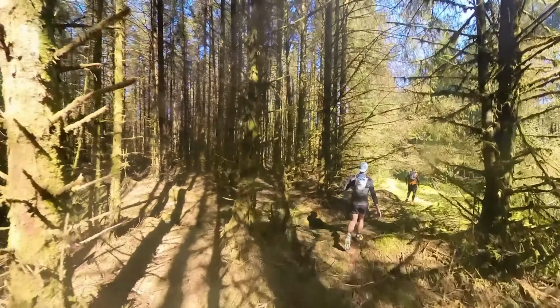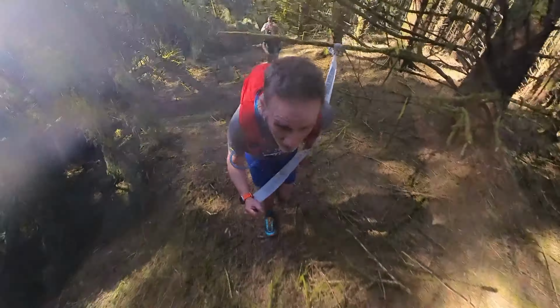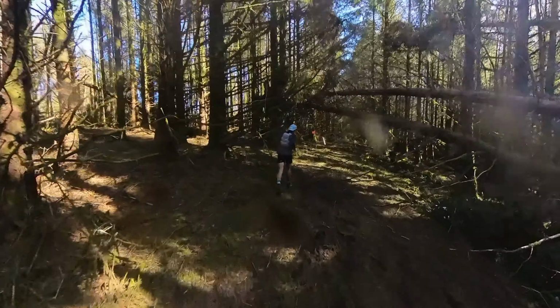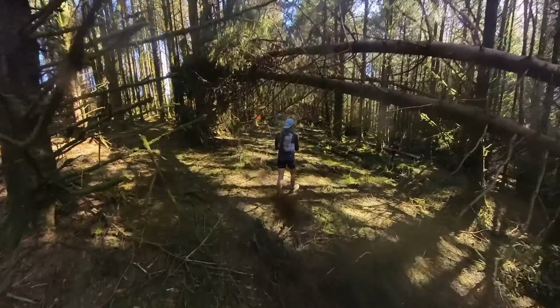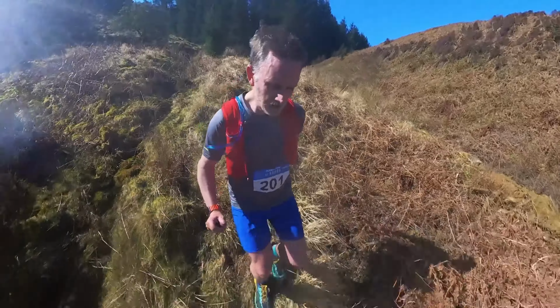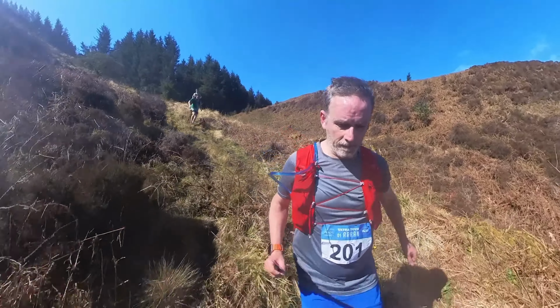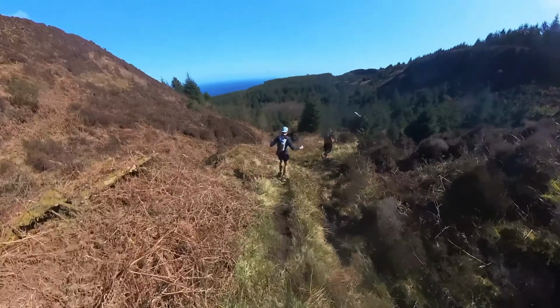I was looking forward to getting to the end of this section because I'd made myself a sandwich at the breakfast buffet and I was really looking forward to eating it. If you look closely at the tree on the way past, you'll see the markers that I was aiming for.